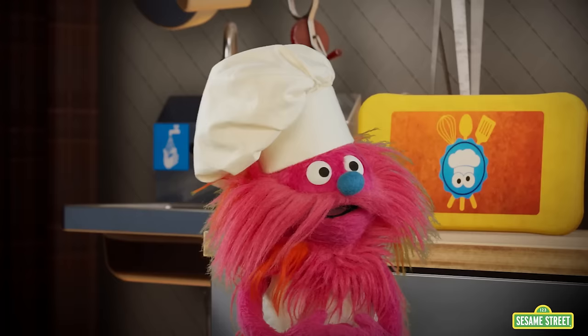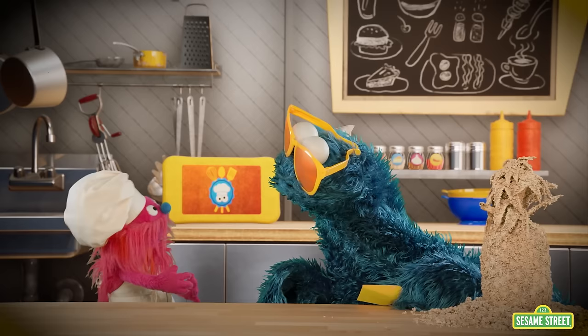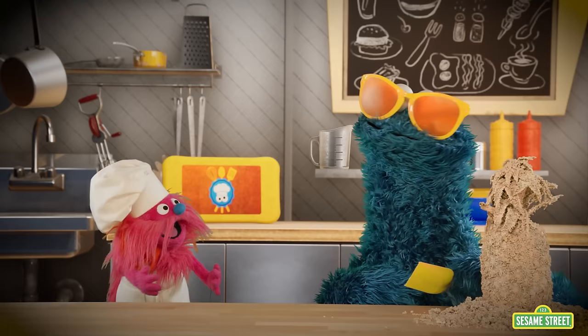Okay, Cookie Monster, what treat can we make for Baby Bear that will remind him of the beach? Too bad you can't eat a sand sculpture, ha ha ha. Wait a minute, you can't, right? No, Cookie! Oh, but that gives me an idea. What? We can make pudding cups that look like the beach.